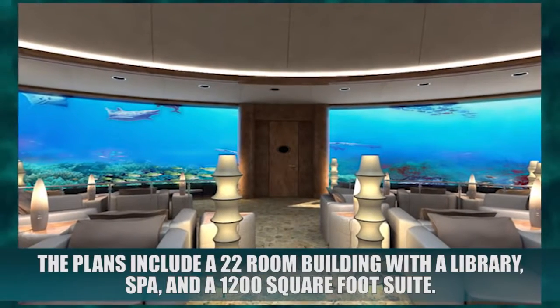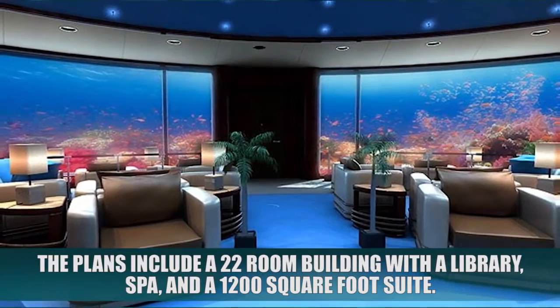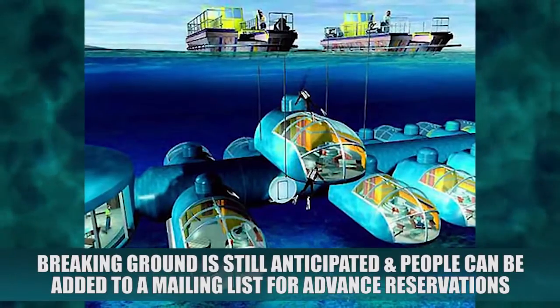The plans include a 22-room building with a library, spa, and 1,200 square foot suite. Breaking ground is still anticipated, and people can be added to a mailing list for advance reservations on the company's website.